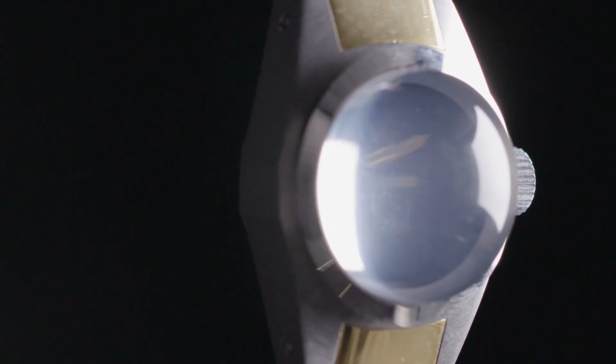And I'm extraordinarily pleased to have this perfectly crisp and all original example from the later series of the batch to come to auction this November at Phillips Geneva.